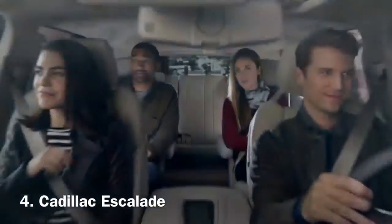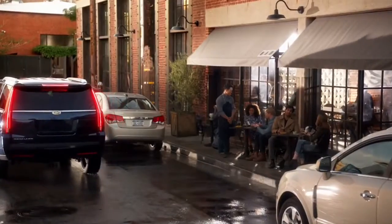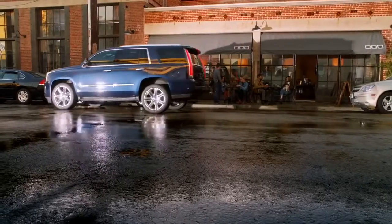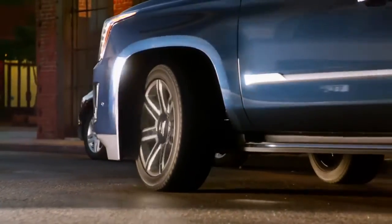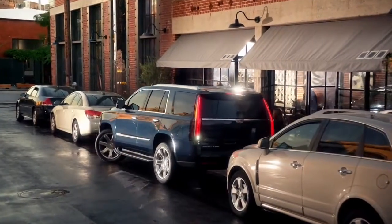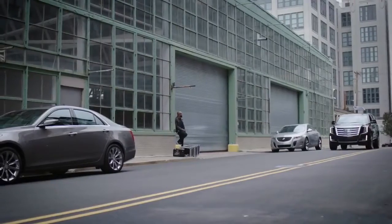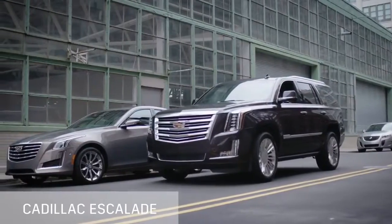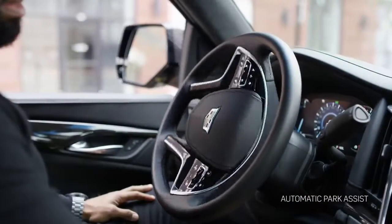Make something this commanding? Why create something that turns every arrival into an entrance? It's simple. You can build a car, or you can build a Cadillac. The 2017 Cadillac Escalade. Ready for wherever the road takes you.